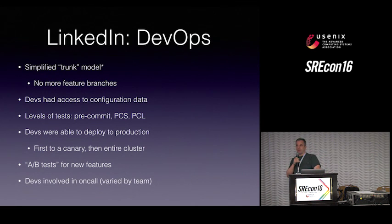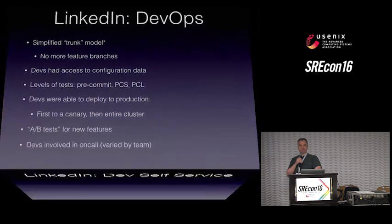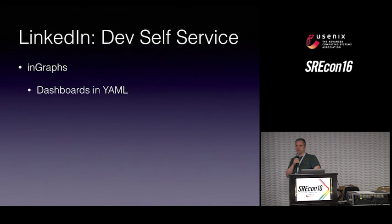Also, devs were involved in on-call. This was not across the board. Different development teams embraced this more than others. Also, more self-service. If you've heard any LinkedIn talks, they've often talked about InGraphs, which is their internal graphing system. All the dashboards are in YAML, which means every developer, product manager, anybody throughout the company can create a dashboard that's interesting to them.